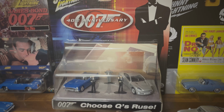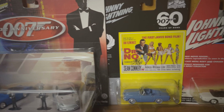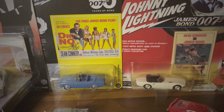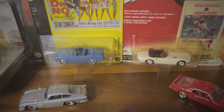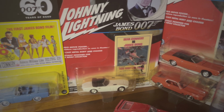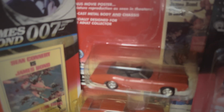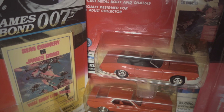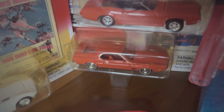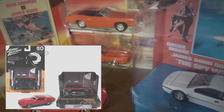There's that 40th anniversary set with the Dr. No and the Die Another Day Vanquish. There's our new classic Dr. No card. I'll leave a link for that up there. I did a review on that recently. There's the old series. I've got a few of those. You Only Live Twice. On Her Majesty's Secret Service with the Cougar. And then Diamonds Are Forever. And they're getting ready to release a new one of those too, so keep an eye out for that.